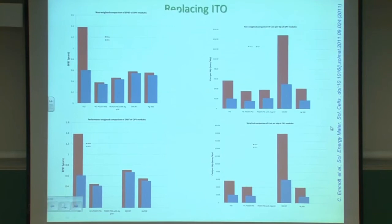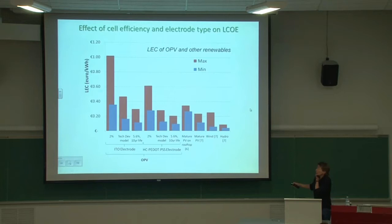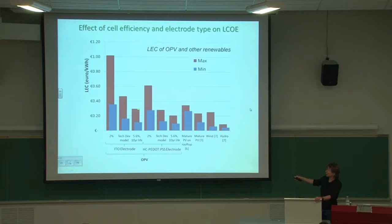And then when we take that into account and look at the relative cost effectiveness of everything, the cost per unit electricity, it allowed us to look at OPV and consider some different configurations. So if you say where we are at the moment, with basically 2% efficient modules, it's as expensive as a comparable study for silicon PV, or worse.